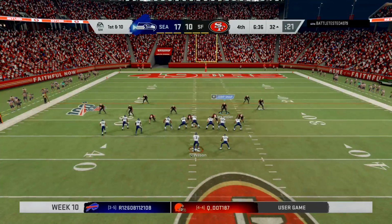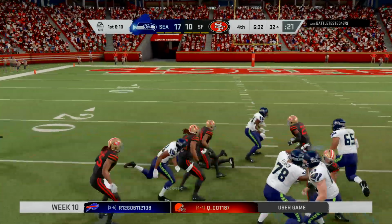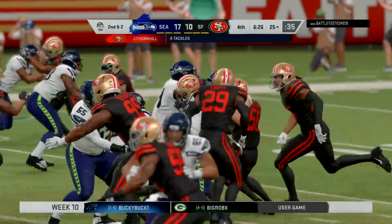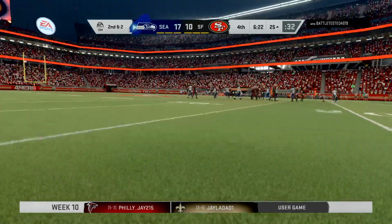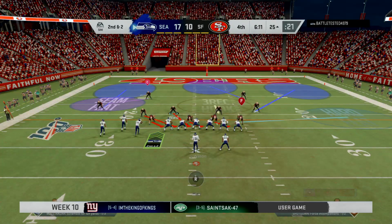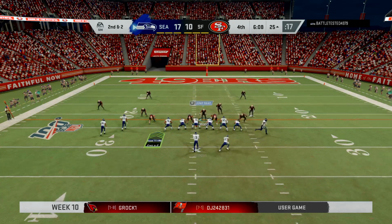From the 32 now, here's 1st and 10. A first carry for the converted wideout, J.D. McKissick. 8 yards on the pickup, and now they'll have some options on 2nd and short. I'm guessing you'd say this is kind of the key here. Grind out some yardage, work on that clock, see if you can continue to tick it down. Definitely, you want to bleed things out at this point, right? Continue to possess the football, gain some yardage, and put the onus on the defense.